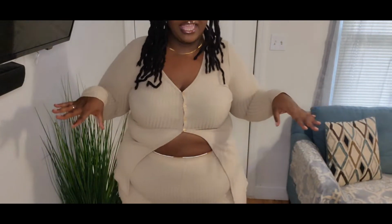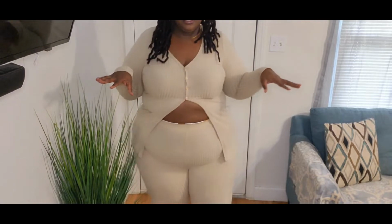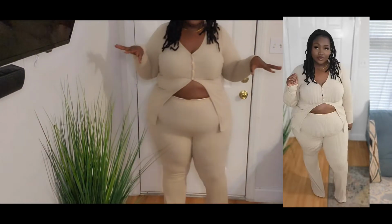All right, so this is set number 3. And I tell you, I can look at stuff and know what I'm like. So remember I talked about the green set, the Making Memory set. I got a second one, but got it in taupe because I just knew I was going to love it on me. So you already know my feelings about this then. This is in taupe, so it's like a cream color.